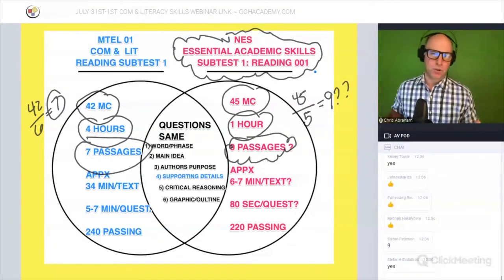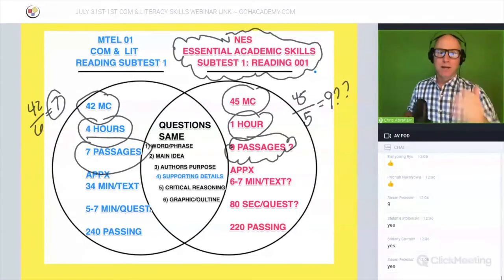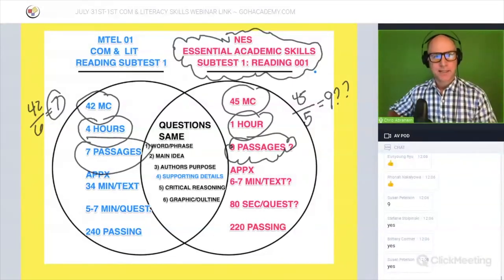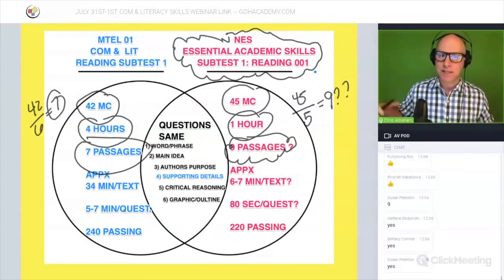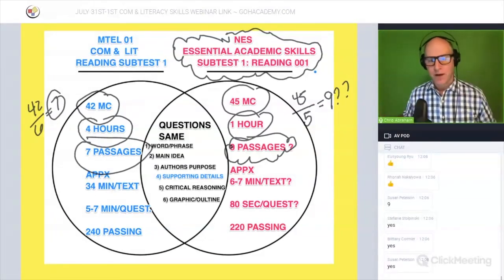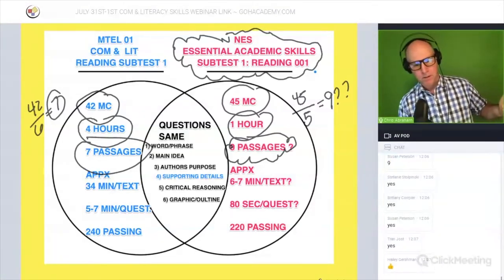I don't know for sure because I haven't seen how they divided up those 45 questions, but based on what I've read about it, seeing 5 different questions, assuming that every passage has 5 separate questions, I'm going to make the assumption that there are 9 passages. Yes? 45 divided by 5 would get you 9. Okay, so what does that mean?